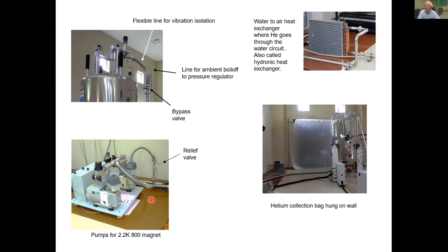And then we also have two pump magnets. The gas coming out of the pump, only one pump is running at a time, goes out through a helium mist filter and back into the line for collection. We have an isolation valve. We also have a relief valve.